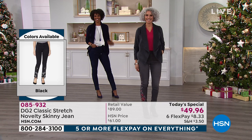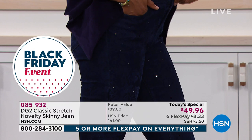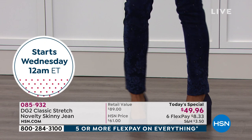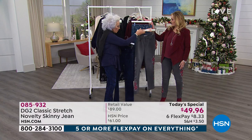Well, I just love that they're so stretchy. Wherever you have your curves, it stretches. Here's the jean that I have on, and the jean that I have on is a flocked midnight blue velvet. And navy. May I say, perhaps this one is the most romantic one of all. And if the camera can come up close, I love it.